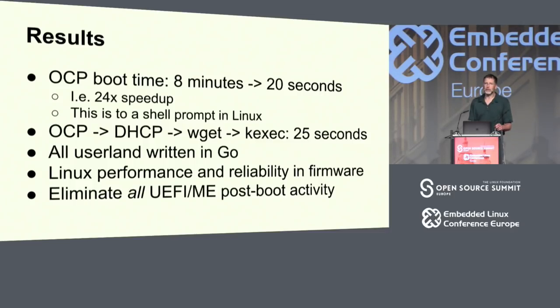All the userland is written in Go. So we have a kernel and an initramfs in flash. And the userland for that initramfs is all Go, including init. This brings Linux performance, reliability, and I forgot to say security to firmware. And a key point of this, and you'll see what I mean by this in a minute, is we eliminate all of the UEFI and ME post-boot activity.